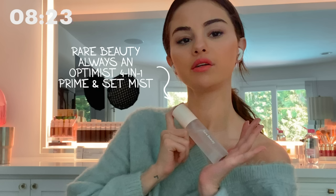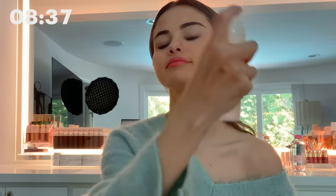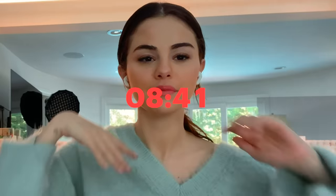To set my makeup, I'm going to use my 4-in-1 Optimist Mist. Give it a little shake. You should give all my products a little shake because there's so much pigment and you want to get that smooth feeling. And that is my 10-minute makeup review.